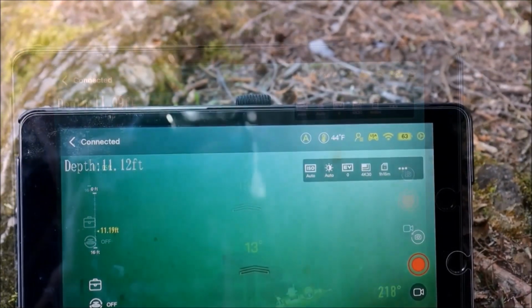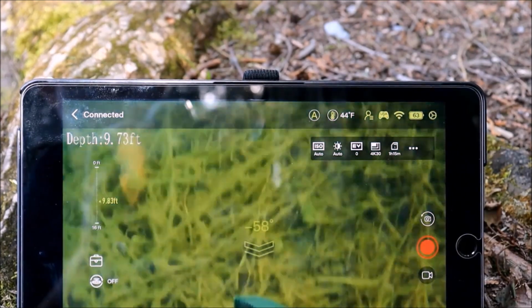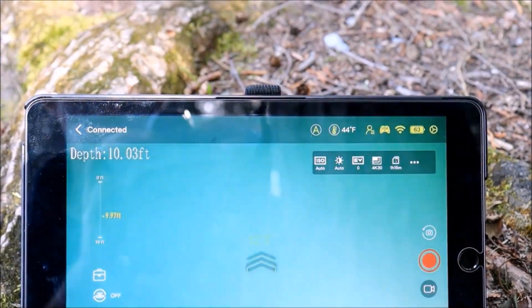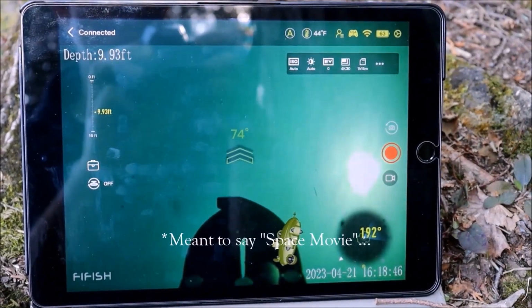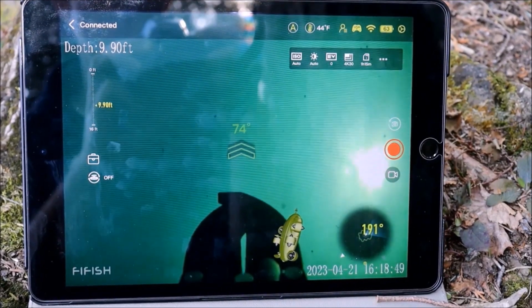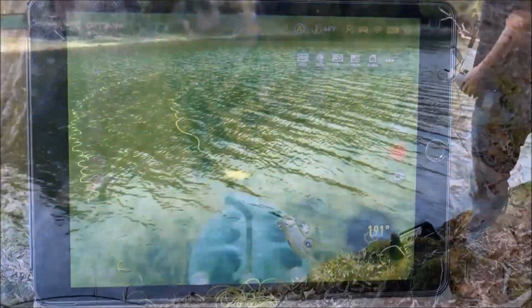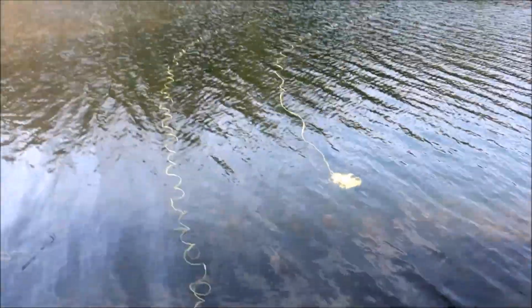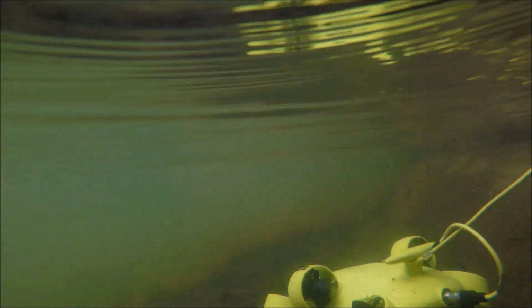Oh, it's so wild that you can see the sun piercing down from the surface. Whoa! It looks like something out of some kind of space, man. That is unreal. Just wild. That was a hell of an effort, man. I can't believe how much of this bay that you've covered already. Just wild.